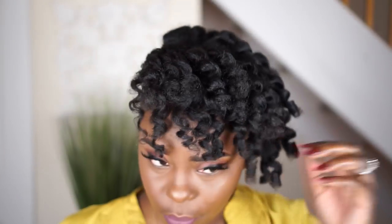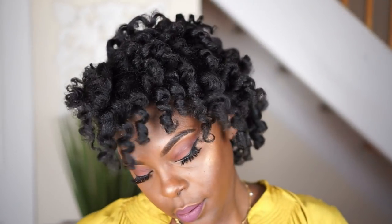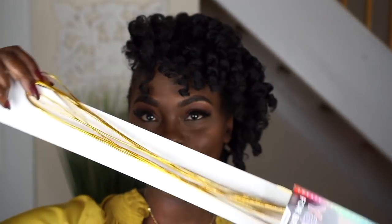By using all natural and organic ingredients, each of these products help aid my hair in staying moisturized. Now, I know I struck gold with this new lemongrass style collection from Alikay Naturals. So to celebrate, I'm gonna add a little bit of gold to my style.